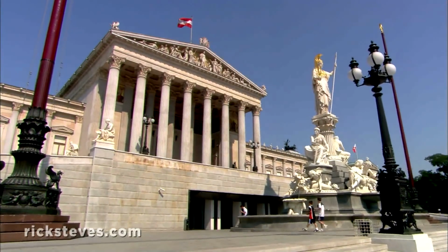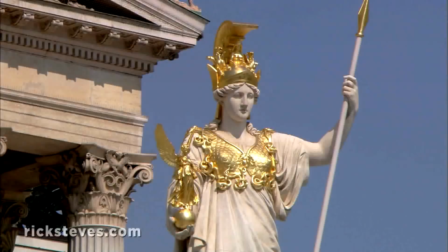Because this ring road is actually older than all the buildings that line it, what you see is very neo-Renaissance, neo-Gothic, neoclassical. The choice of style seems to fit the building's function. The Austrian Parliament is neoclassical because democracy came from ancient Greece.